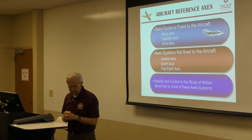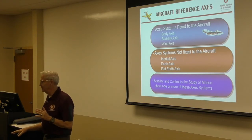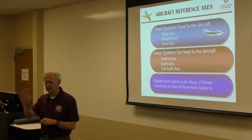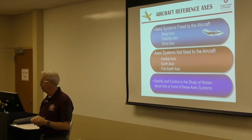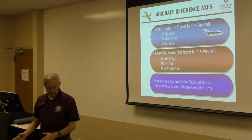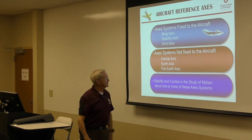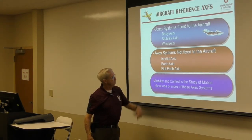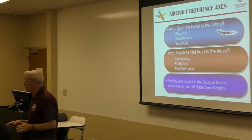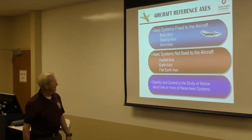However, when we do dynamics, we have to use another axis system that's not related to the airplane, because if we're using the airplane's axis system and we do a dynamic maneuver, the axis system is moving with the airplane, so that isn't going to work. So we have to have one that's someplace on the earth. The inertial axis: generally, I think on the inertial axis, most folks consider the center of the sun as the origin, and the whole universe is kind of on that one.